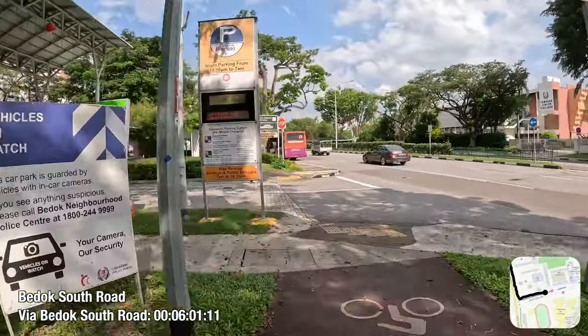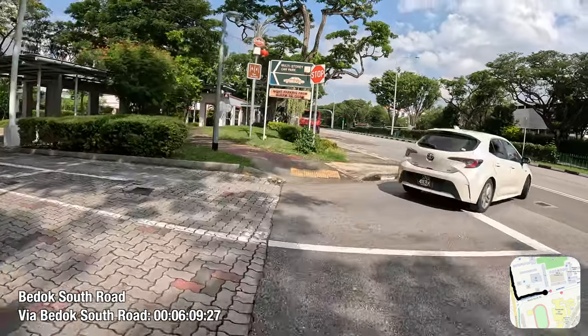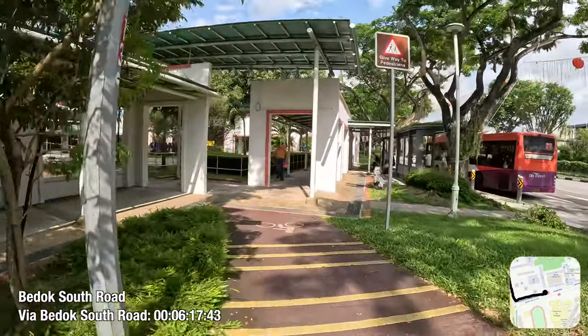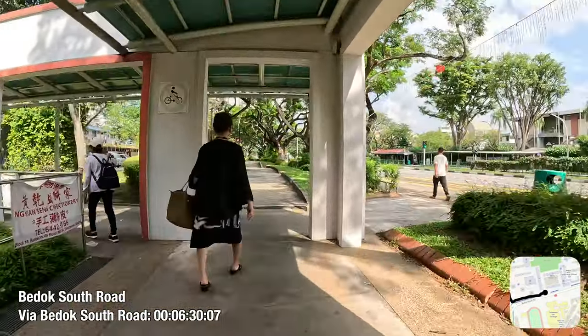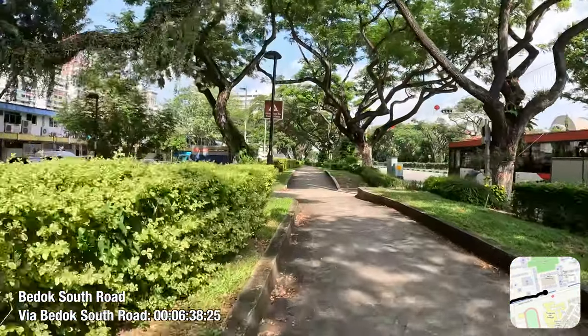There are also parts like this where you have to crane your neck to look out for vehicles coming from all sorts of directions. The way it meets a bus stop is rather odd. Rather than bypassing the bus stop, the path borrows the covered linkway leading to 18 Bedok South Road, maximizing pedestrian-cyclist conflicts rather than minimizing them.